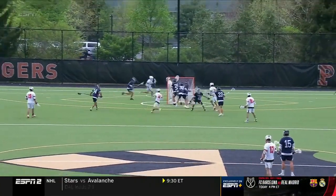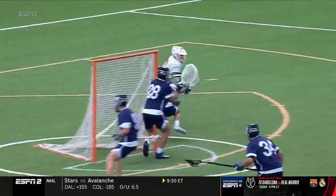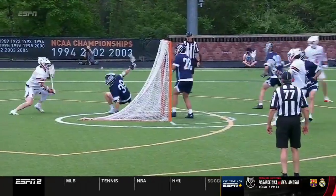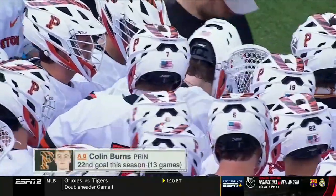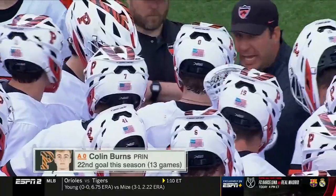And they're just getting whatever they want right now, the Princeton offense. It doesn't matter who's shooting the ball. This time it's Colin Burns, and a very similar opportunity to Bonanno getting up the hash. You see him hesitate there again. They do such a good job of hesitating, finishing around goal and extended. That's a staple of Coach Jim Mitchell's offense, is finishing around the goal and changing speeds.